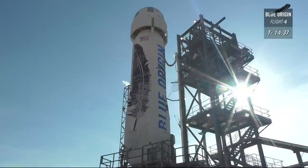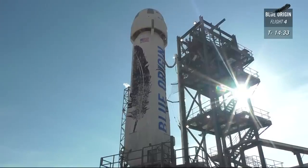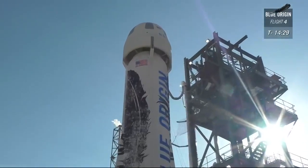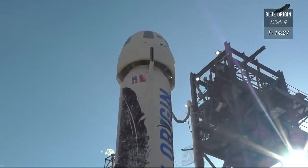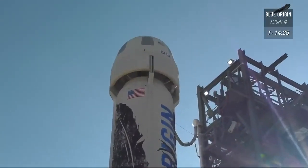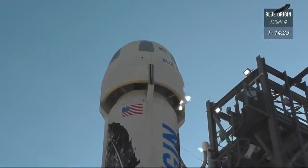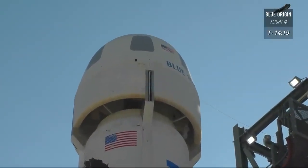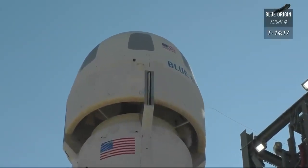The next iteration of this capsule will have the real windows, which we've tested extensively. They're multi-paned and fracture tough, but they're also super clear, super pristine. So when you're floating up in space, you're going to get the beautiful views of the curvature of the Earth, the blackness of space, the colors of the land popping back at you. It's going to be an absolutely mind-blowing experience, that's for sure.